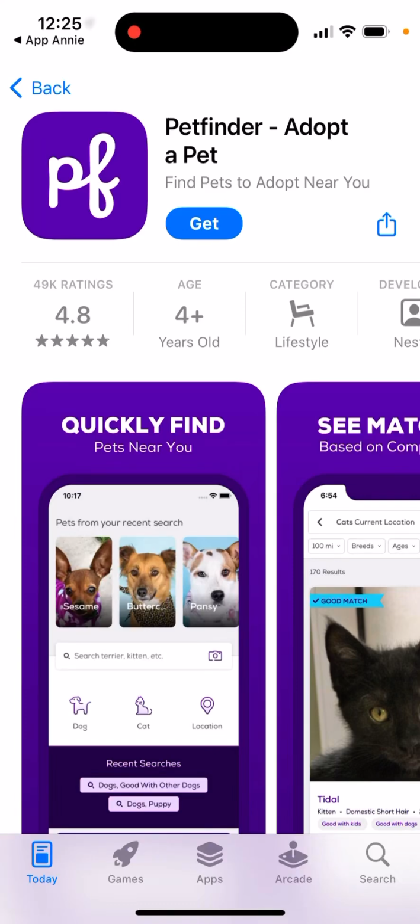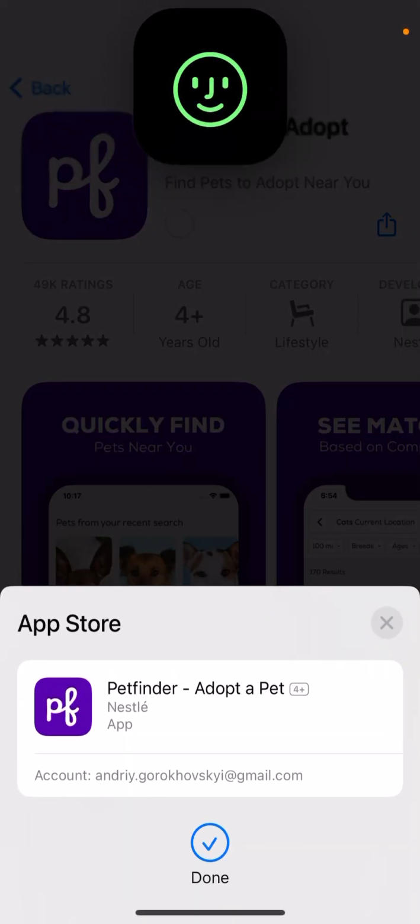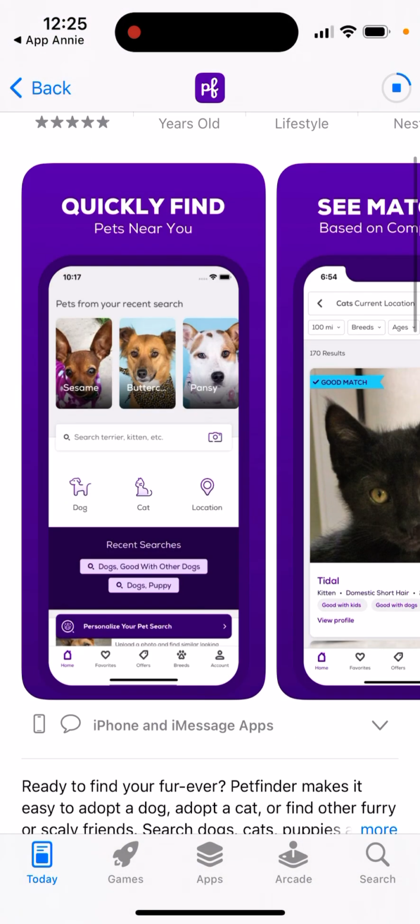Here's the app called PETFINDER. Adopt a pet. Find pets to adopt near you. So you can just tap get to install it. So quickly find pets near you.